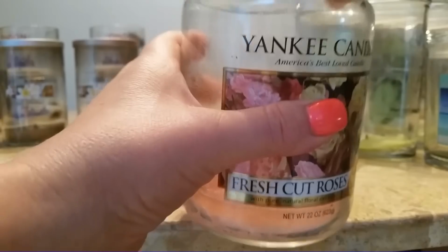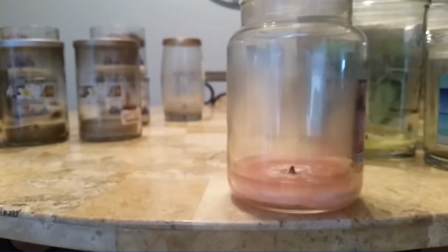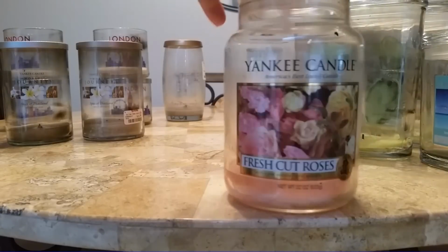But anyway, I had very little problems with this. I mean, it burnt good all the way. It was a little bit lighter than I would have liked, and I don't know if it's just because I burnt this candle a few times now in a row. Maybe I was just getting oversaturated with it. But it's still very pretty.